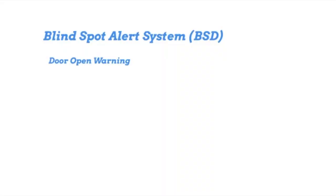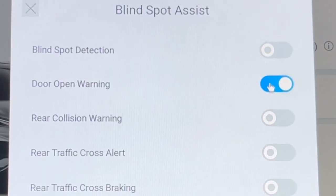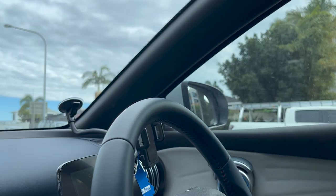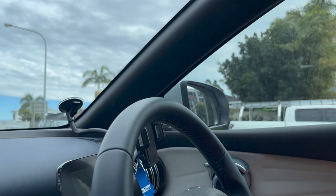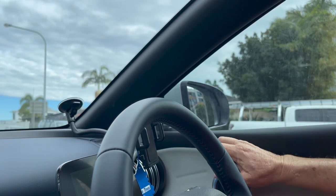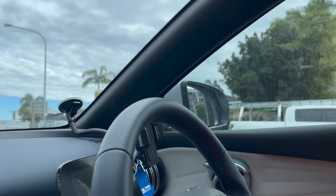The next component is the door opening warning. It can be turned on or activated from the screen as well by using the slide. And here's a demonstration. Open the door. Please be careful of cars coming behind when opening the door.